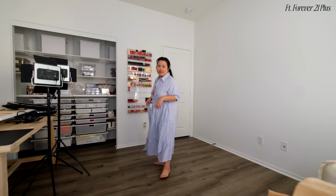Cute. I actually love this so much. I might wear this tomorrow. This is so cute. I feel like everyone should have a lunch dress like this in their closet. This one lands on me perfectly too. I am 5 feet, so pretty short. The material's very, very flowy, so beautiful.